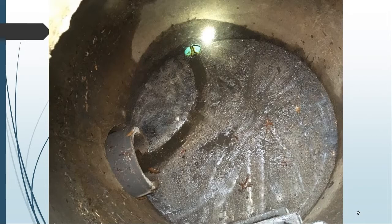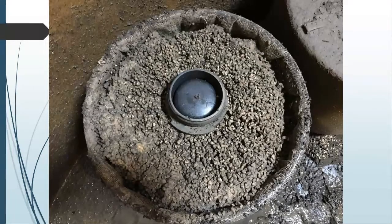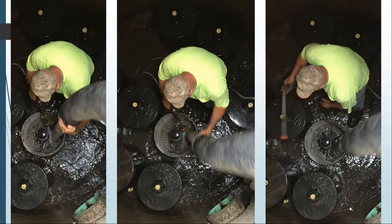Next slide. Here's some of those perlite filters we looked at earlier, just a close up. This is one that's used. Next slide shows maintenance of that. So we vacuum them out and then pull them out of the hole. We vacuumed the stuff out because we had a vacuum truck there already, and those are pretty heavy, so it was easier just to vacuum out the material that's inside.